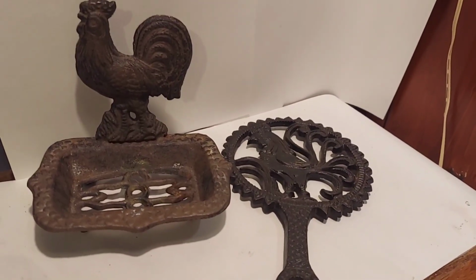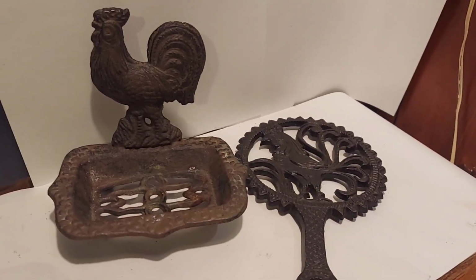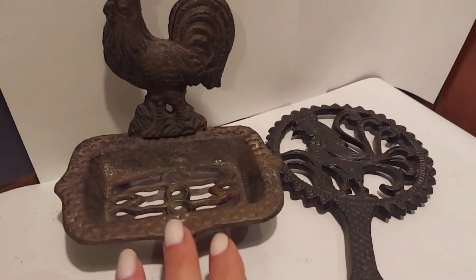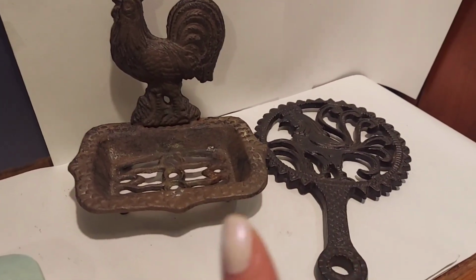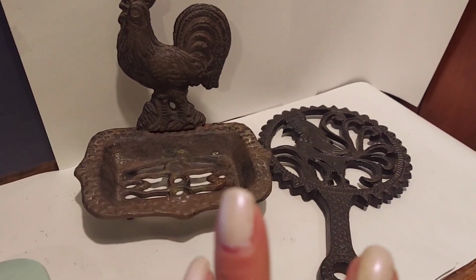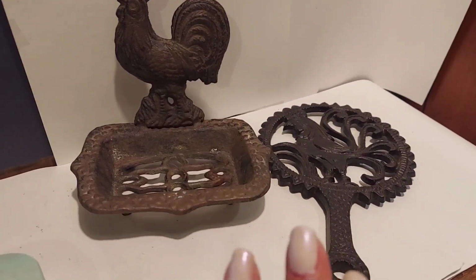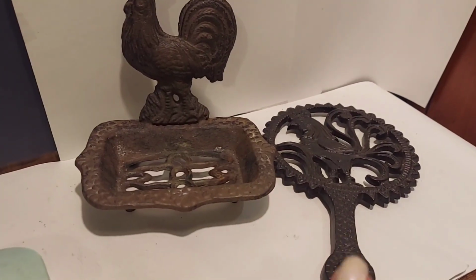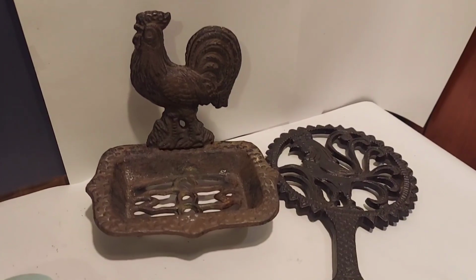So each of these cast iron pieces look like they're going for about $20 a piece, and that's a sold price. So like this one was like 21 and this was 20 something. And to save on shipping, I thought I'd put them in a lot and do it like $35 for both. And the shipping would be cheaper because you got both items in one box, wrapped, of course. So yeah, I think that's what I'm going to do.